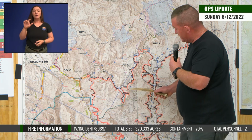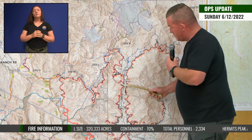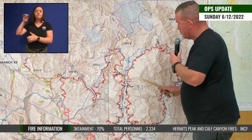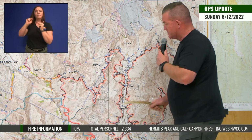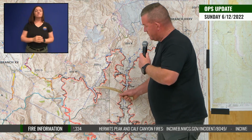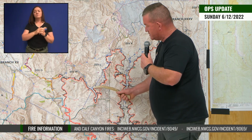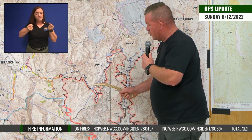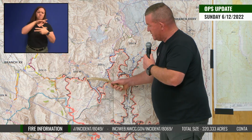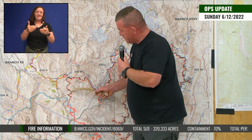And now if you look at it, basically we've got this black line that goes all the way around the majority of the perimeter in the north zone. That's a huge accomplishment. And it represents hundreds of firefighters, heavy equipment operators, and hours of aviators flying high-risk missions over multiple days to achieve that. And I just want to take a minute to celebrate that before we close out with this briefing.